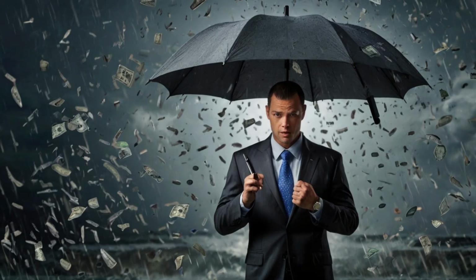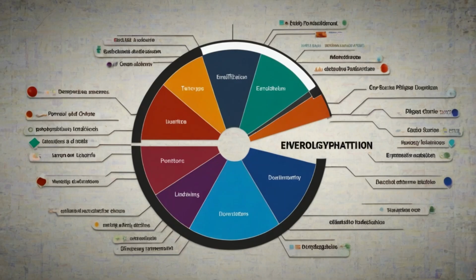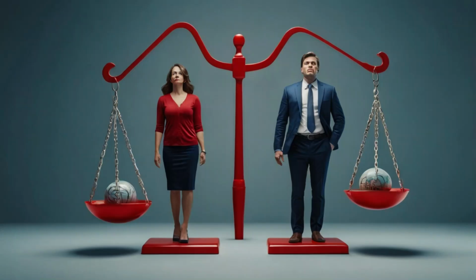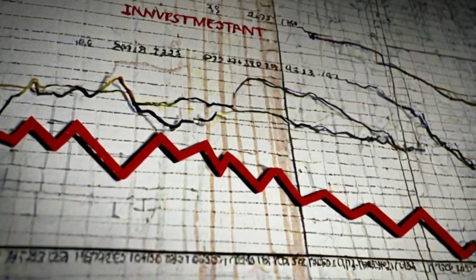Managing risk is another critical aspect of successful investing. Never put all your money into a single stock. Diversify across industries to reduce risk. Set stop-loss orders to limit potential losses, and most importantly, don't let emotions drive your decisions. Fear and greed often lead to poor investment choices. Stick to your plan and avoid making impulsive moves based on market fluctuations.